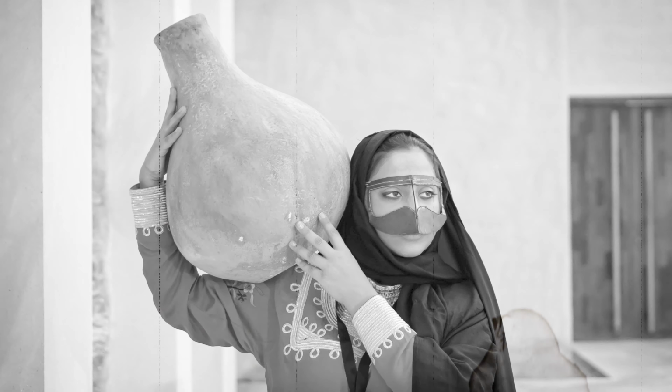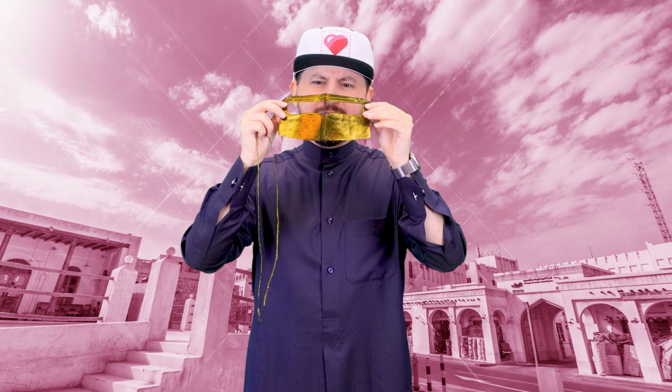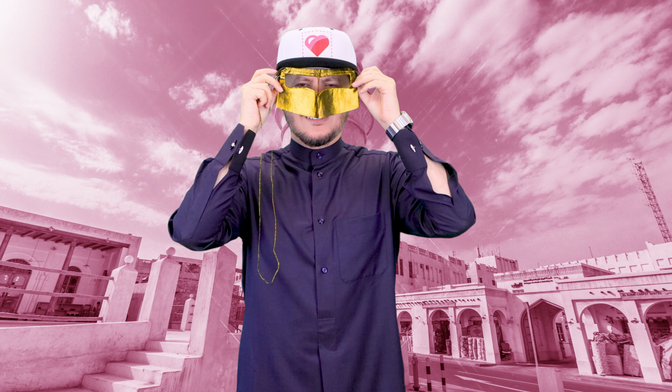So back in the day, younger women would wear this as a coming of age and to reflect their modesty. But nowadays, it's the older generation, typically grandmas, that prefer to wear this on a daily basis. And I'll tell you what, if you think about it, this is like a reverse COVID mask because it protects everything except for your mouth.